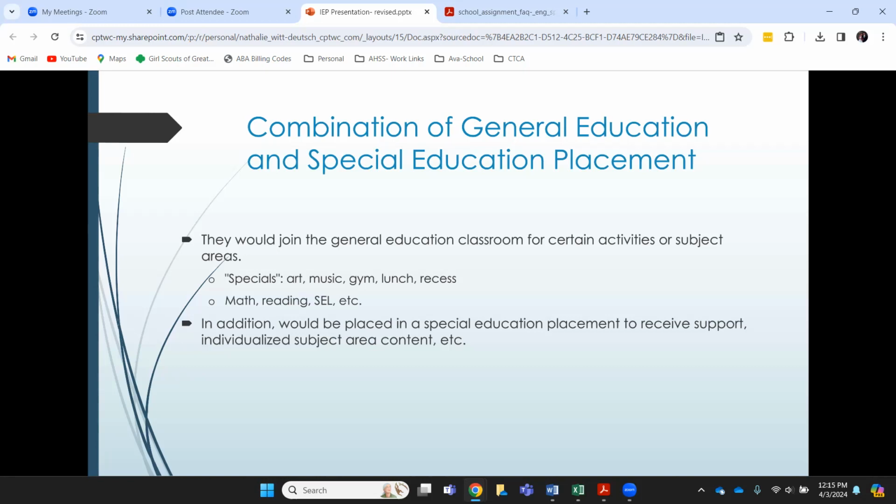And within the IEP, they would indicate how many minutes they are spending each week in the gen ed classroom and how many minutes they are spending in the special education classroom. When they're in the gen ed classroom, what does it look like? What areas are they going to be spending time in? Do they need supports and modifications for those time periods? And again, also in the special education placement, what does that look like?